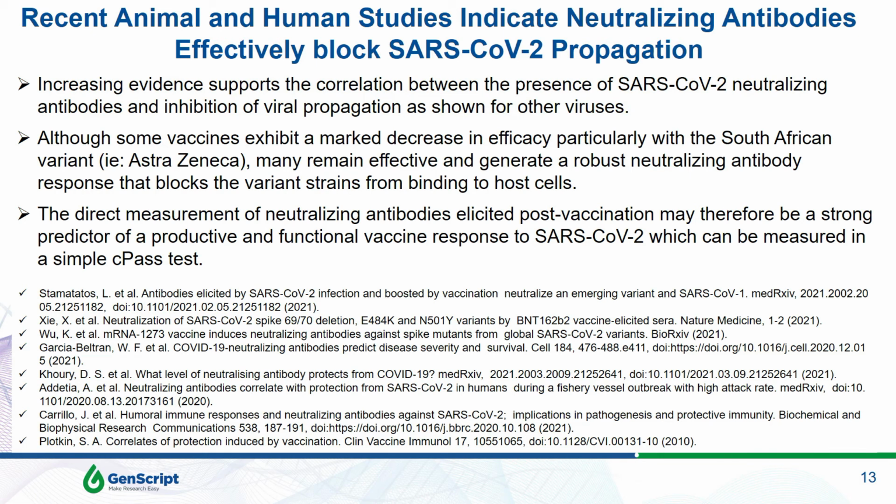Over the past 1.5 years, there's been a rapidly increasing body of evidence that supports the correlation between the presence of SARS-CoV-2 neutralizing antibodies and inhibition of viral propagation. This has also already been shown for other viruses, so this is not a big surprise. The big concern is associated with vaccines and their efficacy, where we've already shown from the previous slide that there's a marked decrease in efficacy, particularly with the South African variant, and in particular with the AstraZeneca vaccine.